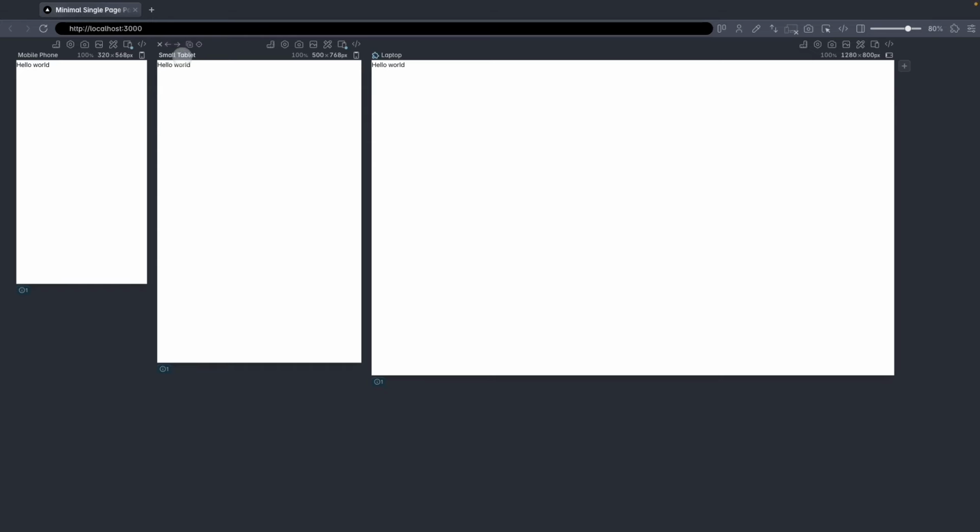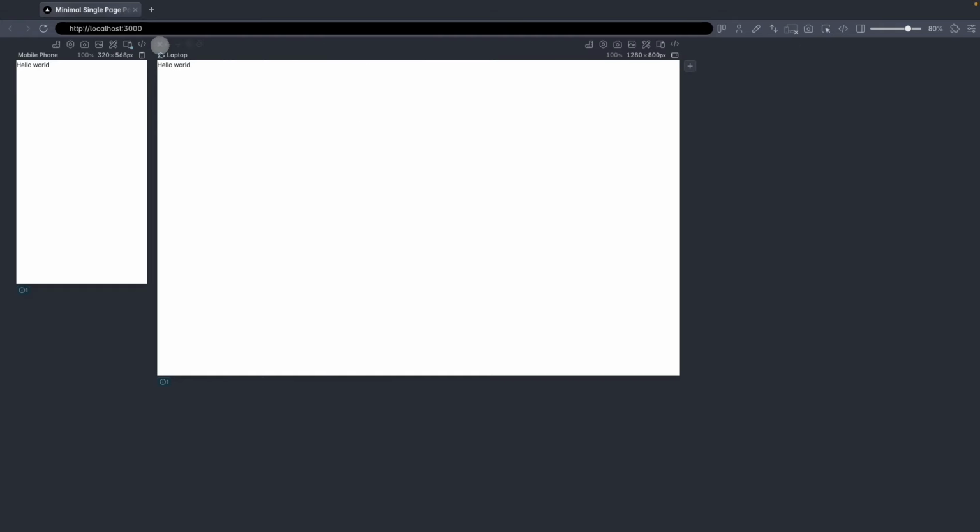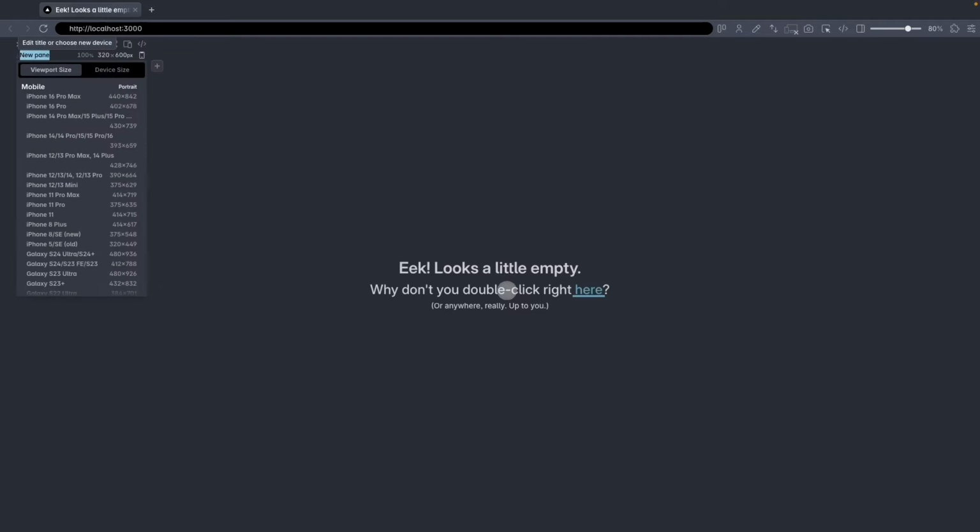Now, I don't want these screen sizes. These are the default screen sizes that Polypane gave me, but I'm going to remove all of them by hitting the X button on the very left and then double clicking to open up a new viewport. Now we can put all of the viewports that we're going to be working on at the same time here in our Polypane browser. So I'm going to do that by dropping in the sizes that I'm going to be using.